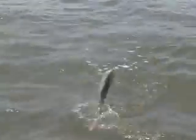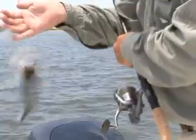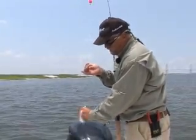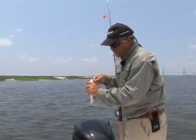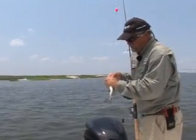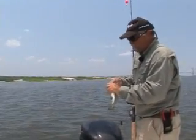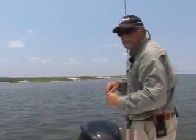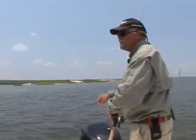There he is, right there. Another little old buck trout. A little old male trout. But one thing we've seen is there's definitely a bunch of small fish right here in this area. You'd think there'd be one of them big females.